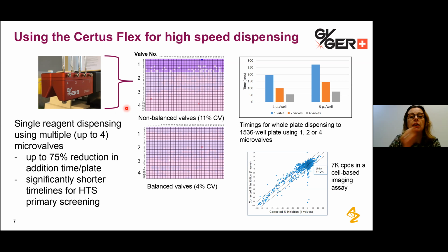Shown here in the top heat map is some data from a biochemical assay where we've just got the percent effect data. And you can see we're using valves in positions 1, 2, 3 and 4 to add the same reagent. The valve in position 1 is dispensing a slightly different volume to valves 2, 3 and 4. We use standard factory calibrations for the valves. We don't choose to custom calibrate because we're only dispensing 1 volume to the whole microtiter plate.